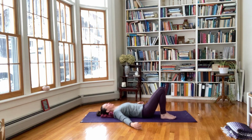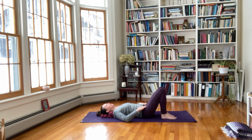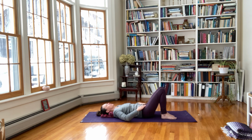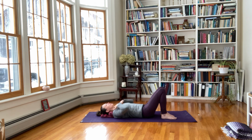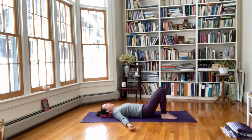So beginning from this nice relaxed constructive rest pose, we're going to start to get some length in the front of the hips. You've heard me very often talk about increasing the strength of the hip extensors, the buttocks, the gluteals, and the hamstrings. So we're going to work on that specifically right now. As we do this, be mindful that we're keeping the upper body relaxed. So we don't bring tension in the body in order to increase strength.